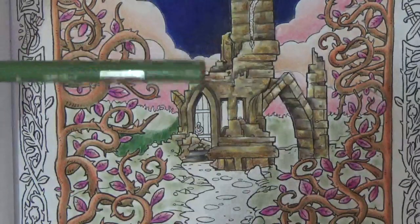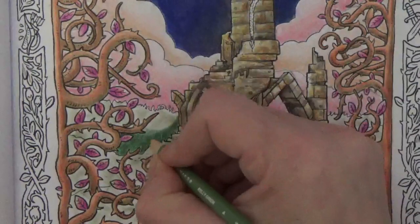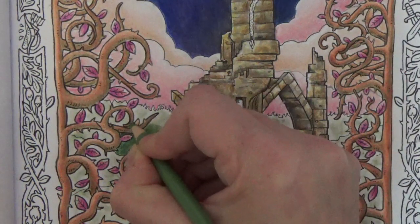So the next colour is, sorry about that, I had a candle burning and I've just blown it out. Kelly green. So we're going to go in with Kelly green and plop that in.